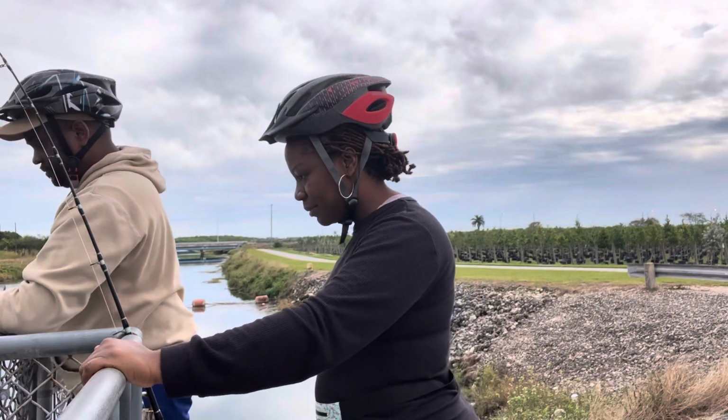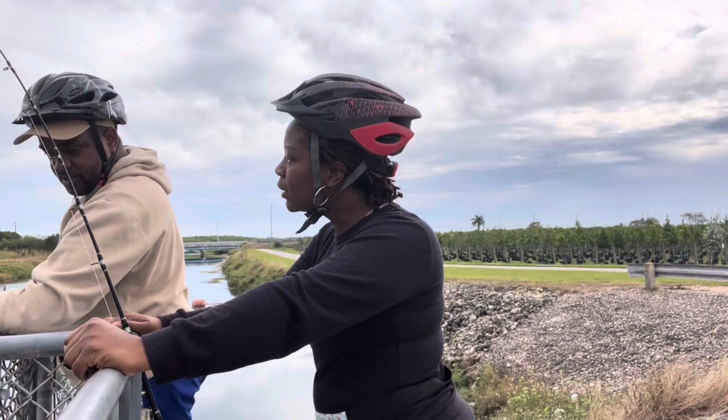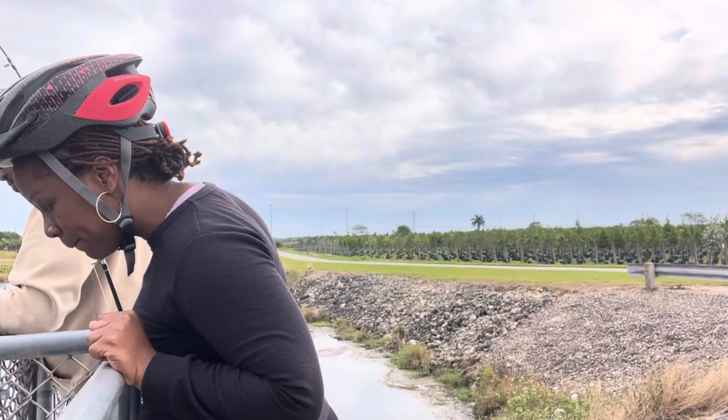Not today, you should have got some squid. They eating it if I throw it without it being attached. Huh? Yeah, it's freshwater. Freshwater fish. So they are not biting at this location. We're gonna go ahead and continue our route.